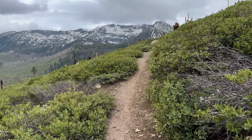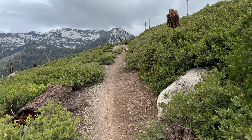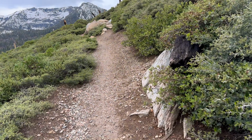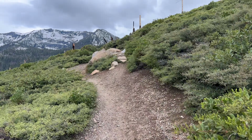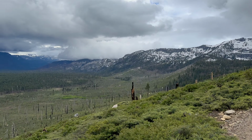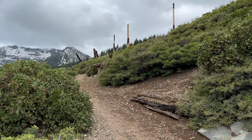This is the Mule Deer Connector Trail. It was recently redone by Tamba because of all the ruts that were created by the snowmelt. It's a beautiful trail though. Impending storm, like every afternoon, according to Danny.